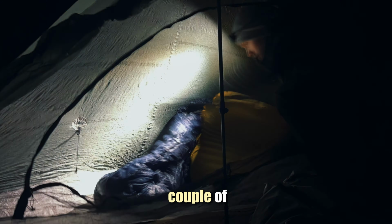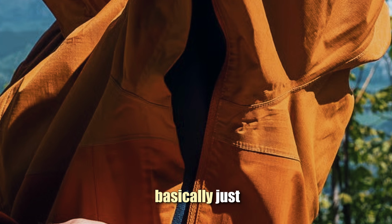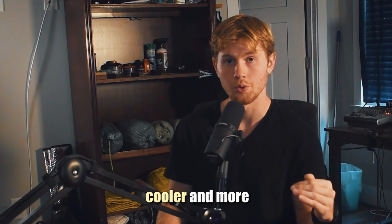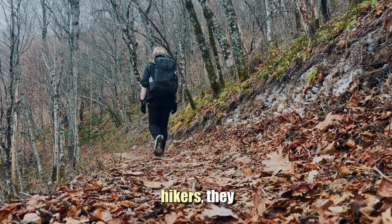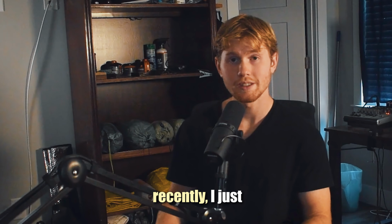But there are a couple of solutions to this, one of them being pit zips on rain jackets. Pit zips basically just increase the ventilation underneath of your rain jacket so that you stay a little bit cooler and more comfortable. And for a lot of hikers, they work great, but I've never really been able to get them to work good for me. However, recently, I just came across a better alternative: umbrellas.